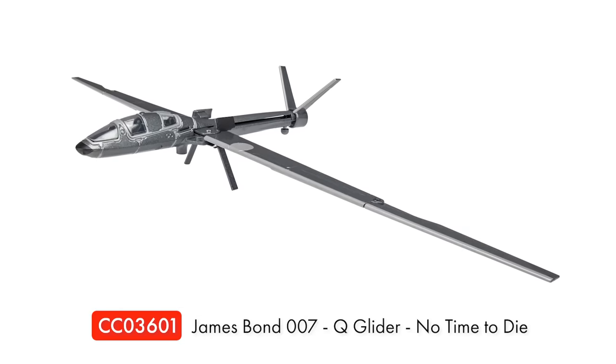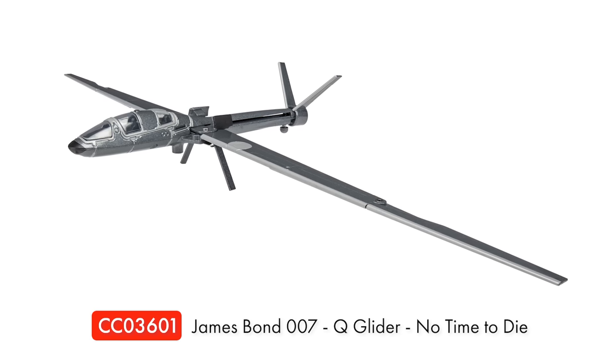With the wings open, this model has a 42cm wingspan, making it only slightly smaller than a 1/72nd scale Avro Lancaster in the Aviation Archive range. And in this mode, it is by far the largest James Bond model that we've made as well. When it's all folded up though, it fits nicely into our standard James Bond collection packaging.